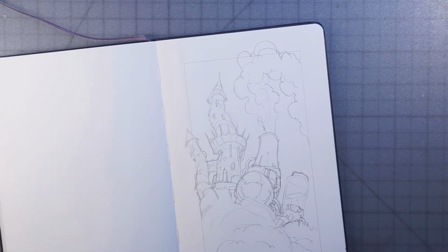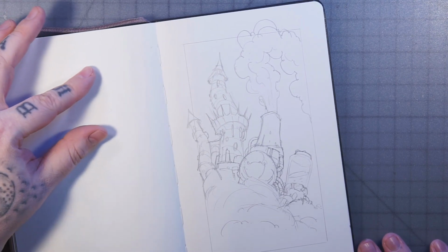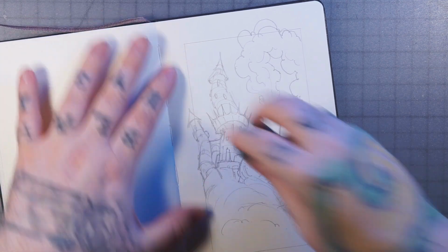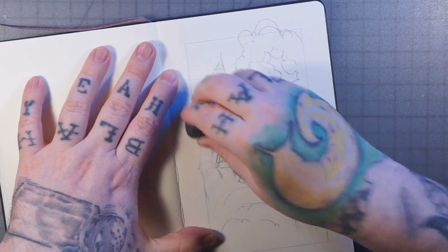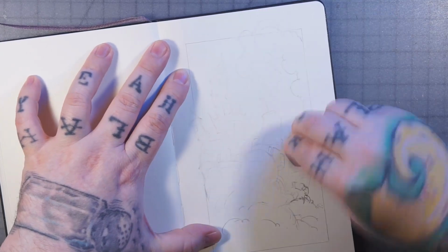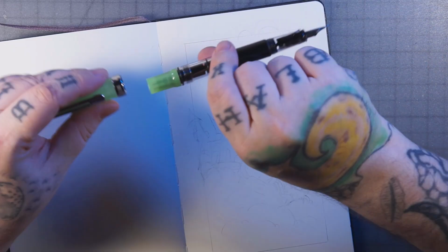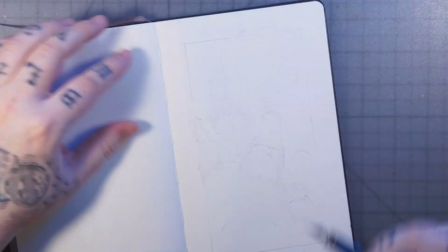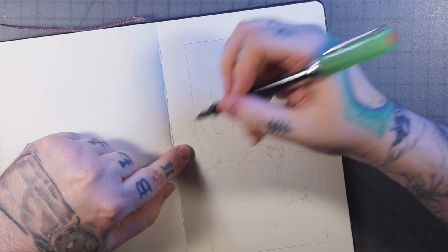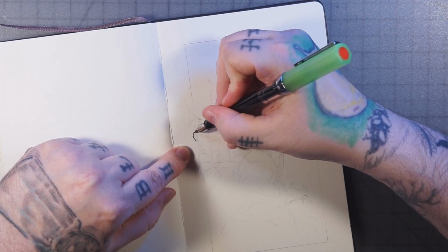That looks pretty cool. What do you guys think? You like it? All right, me too. So let's give it a light erase. We've got our fine nib fountain pen here. Let's go ahead and start to outline everything with it.